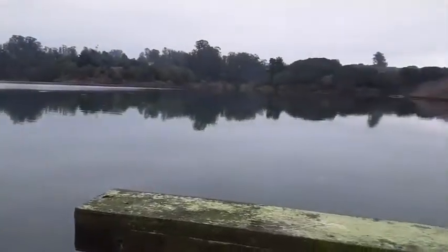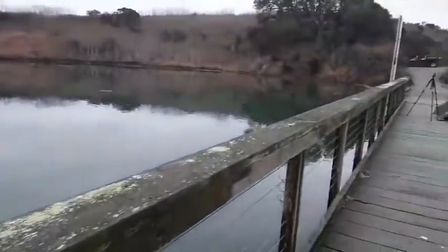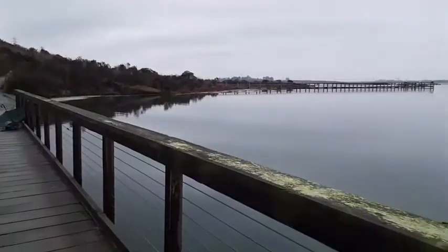If this is our regular high spring tide, this is going to change how we use these trails and how we have to build them.